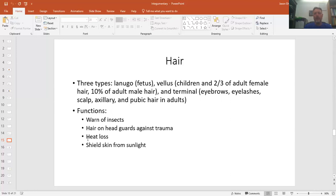When it's cooler, it does provide some protection from heat loss. We don't have thick, downy hair like most mammals do, which is much better at it, but it does do some heat loss. And again, I already said it shields from sunlight. That's why no matter where you're from, everybody's got hair on top of their head unless they are going bald.